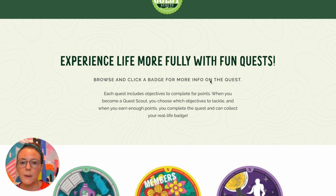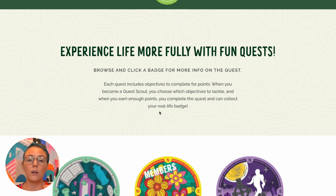It says browse and click a badge for more info on the quest. Each quest includes objectives to complete for points. When you become a Quest Scout, ding, ding, ding, when you pay us, you choose which objectives to tackle, and when you earn enough points, you complete the quest and can collect your real life badge. So you're just, again, reiterating the process because there's a little bit of education that has to happen to educate your customer on what the process is to get badges.